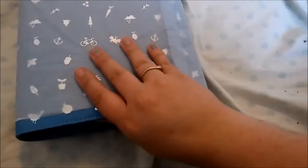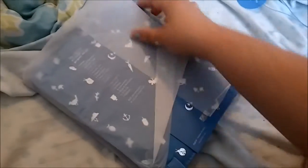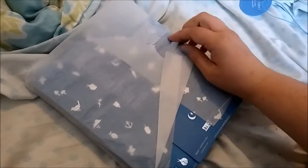Whoops. I have a dog, you know. Okay, I have two dogs. Stuff gets messy. It's a stain, it's not dirt.